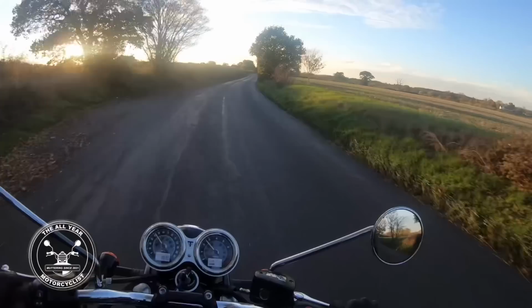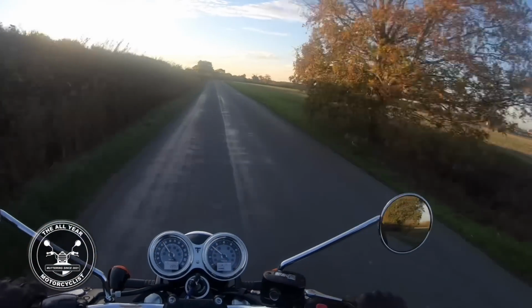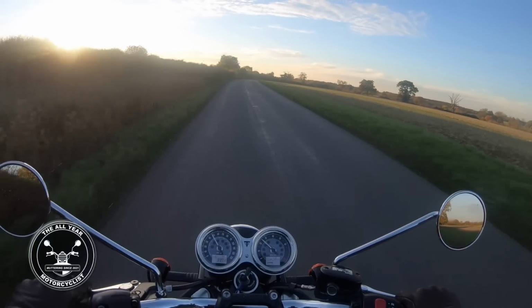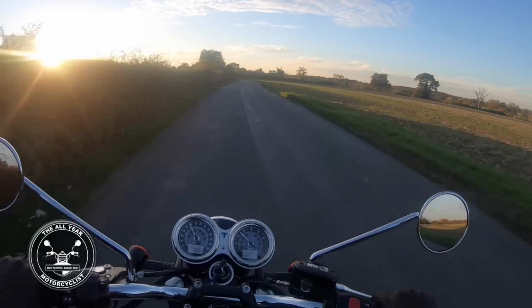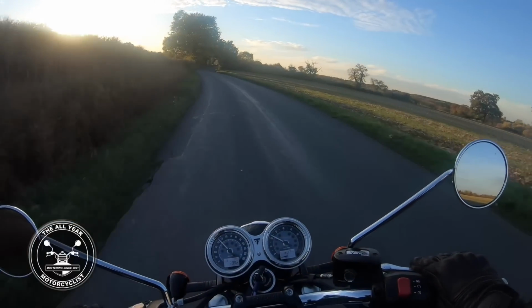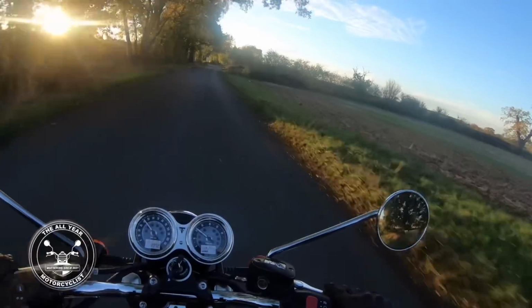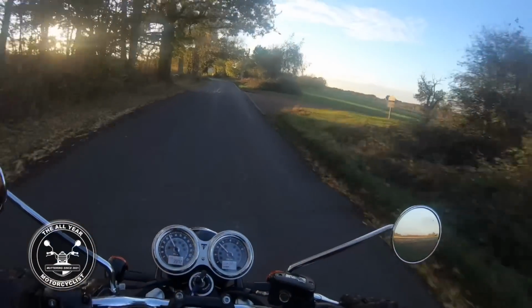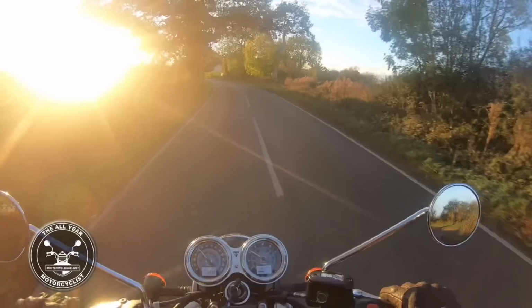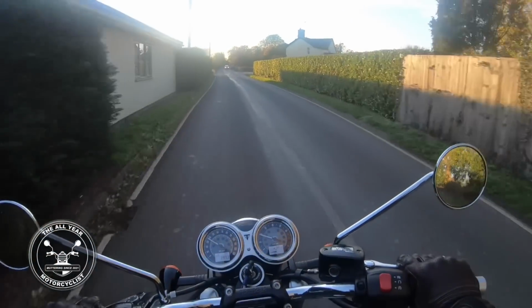I know Bart says they don't look anything like the original, but I don't know what he means by the original. And besides, it does look like it. They all look alike. Yes, in close up they don't, but they're not gonna. They've been developed and modified, so they're not gonna look the same, are they? That sun is absolutely blinding, I can tell you that.